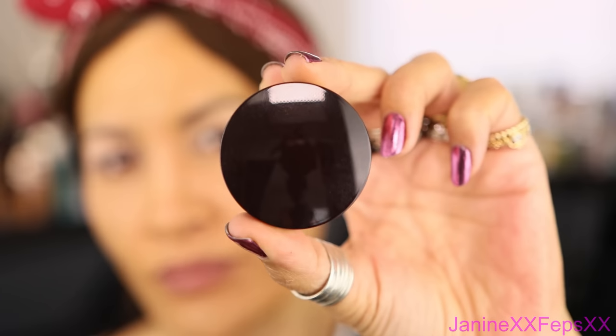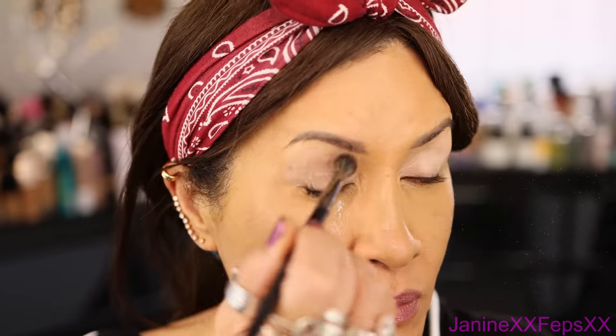I'm gonna try and just set it with a bit of powder. I've got the Laura Mercier translucent powder here, guys. Just that one there. And it's really finely milled, so I wanna try and set my eyes this time and see if this helps with any creasing or crinkling, I should say, of my bloody eyes. So I'm just grabbing a little bit on the brush. Oh, too much, tip it off. Oh, too much, guys.